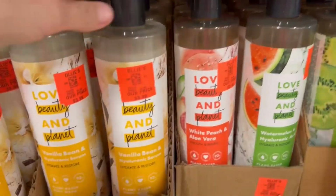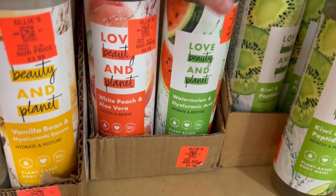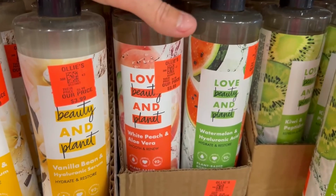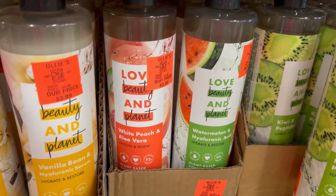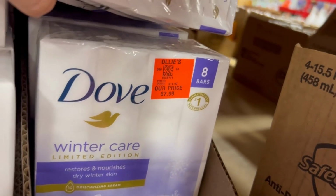Same with these ones here. They didn't sell too bad on their own, but I'm thinking if I put them in a bundle as a 3-pack, a watermelon, a white peach, and a vanilla bean, that will probably be a nice bundle that should sell good. $12 invested, and they should sell easily for $30. These limited edition ones sell well.